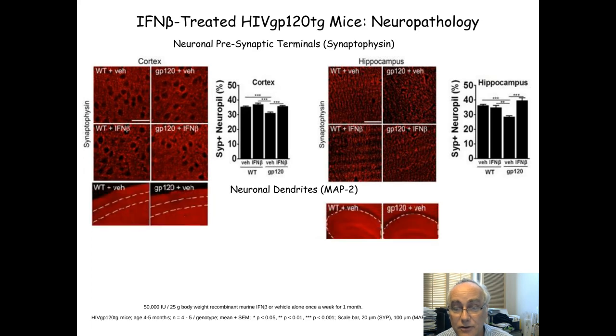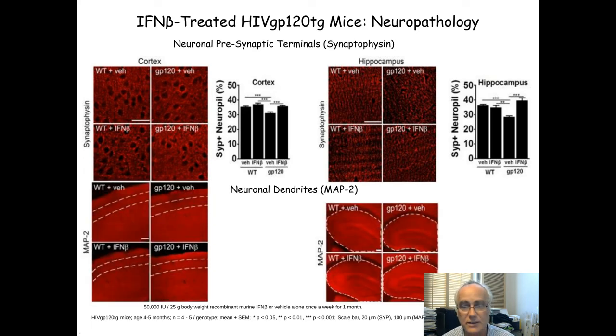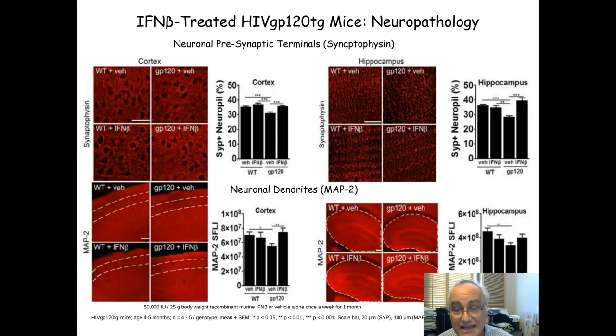The other important readout is the neuronal dendrites. Again, looking at pictures, you may not be able to tell the difference. But if you quantify it, you see again, in cortex on the left and the hippocampus on the right, that only the vehicle-treated, but not the interferon beta-treated GP120 mice lose significant amounts of neuronal dendrites. So that overall was good news for us because it indicated that interferon beta can really be protective in the CNS. Some of you may remember that interferon beta is approved to treat another important CNS disease, multiple sclerosis, where it is also protective. So what interferon beta is doing here is not necessarily specific for HIV, but it seems to have a protective effect in the context of HIV infection of the CNS.